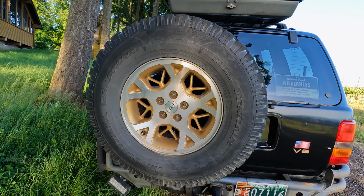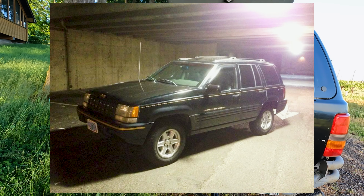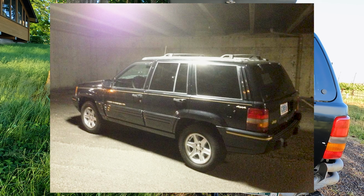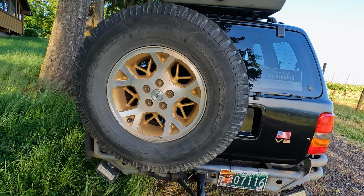I actually really like these wheels. When I bought the Jeep, it actually had different wheels on it, but the seller threw these ones in too because he was such a nice guy, and I liked these ones way more. I actually had to buy this 5th one because it only came with 4, and I definitely overpaid for it, but I've got 5 matching wheels.